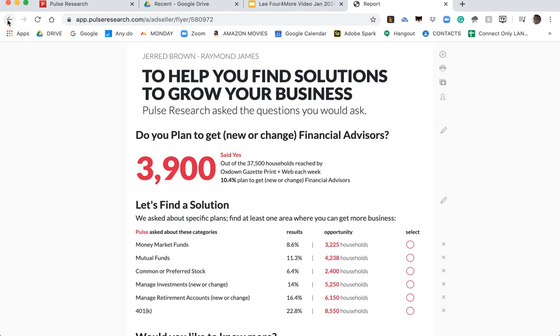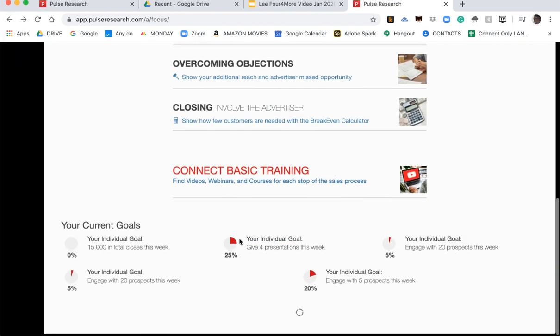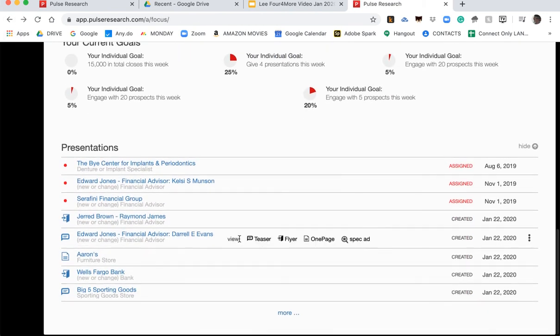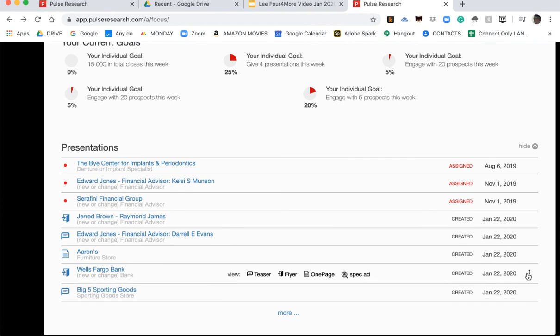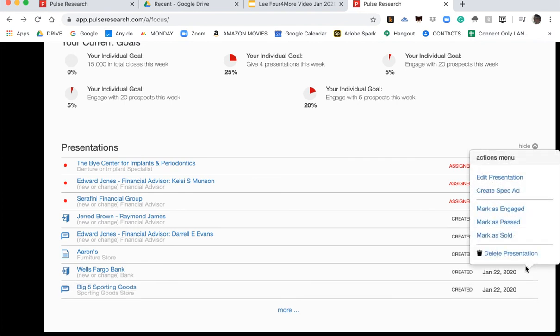Then you come up here to a teaser. I want to make sure you guys get credit for your teasers or flyers. You come in here with a teaser and you click. This is a teaser icon here, by the way. Flyer, open the door icon. You click here and you mark it as engaged. You engaged, a teaser or a flyer. You showed it to them. You called on the phone. You went out there in person.